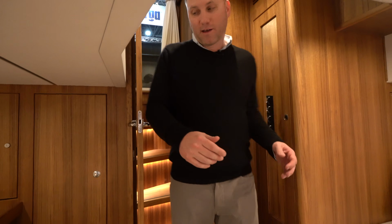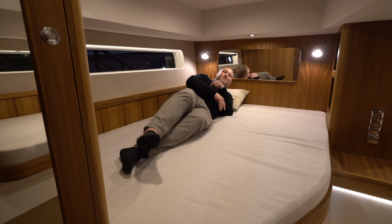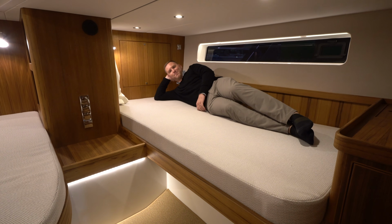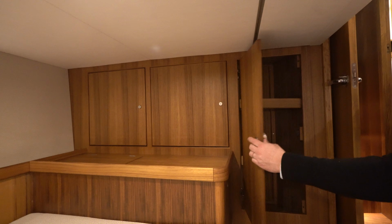Coming down below aft, we've got another great stairwell here. Really easy steps to get up and down, so no sort of ladder sensation whatsoever. And back here we've got 2 awesome berths. We've got at least a full size, it might be a little bit bigger, more like a queen, to port, and then to starboard, an oversized twin berth. Definitely could sleep 2 kids in that. Great storage options down here.